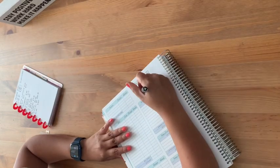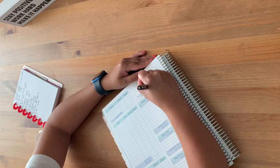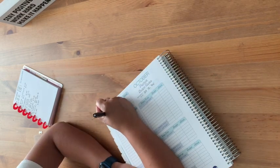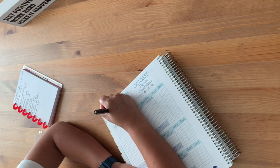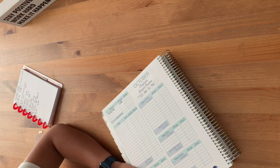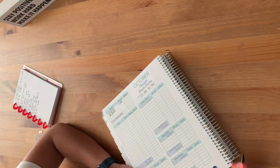The budget paycheck is going to be October 13th, which is a Thursday. My income from the hospital, I'm gonna say about, let's say, $2,250. My husband, I'm still not sure.